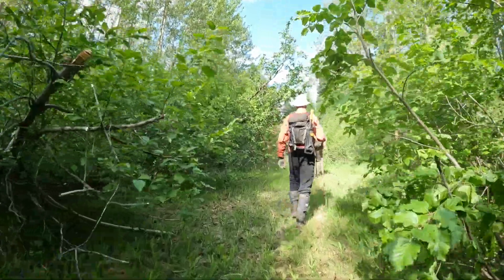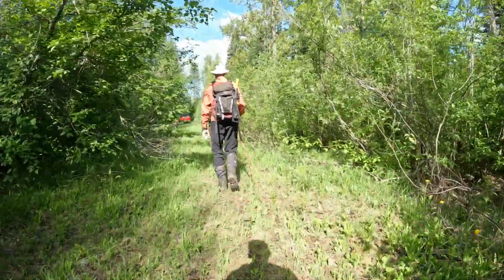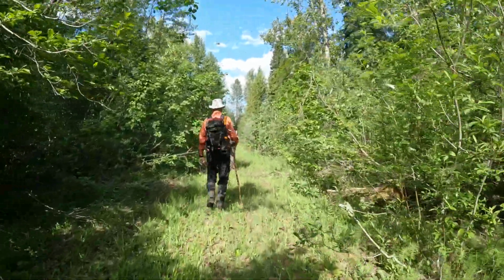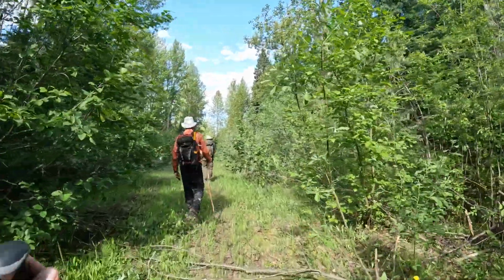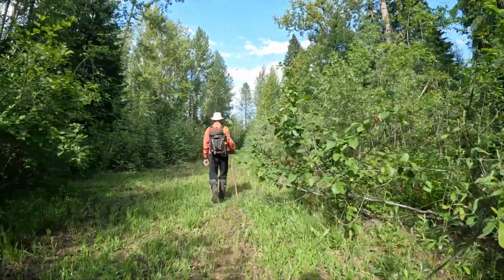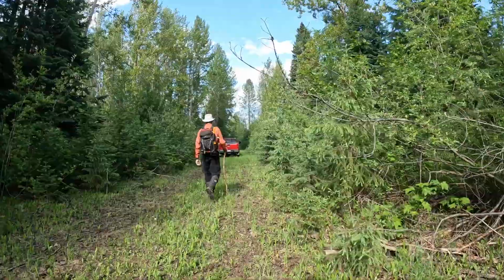Well, we're back at the truck. That's the day of exploration. Looks like about 17 kilometers, I think, around there, and looking for routes into there. Got back there, saw the country, saw some tentative places for a route. All in all, a great day.